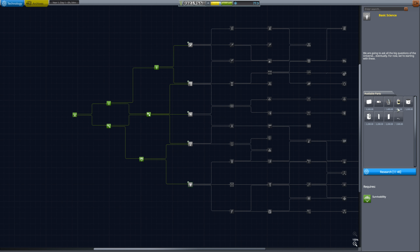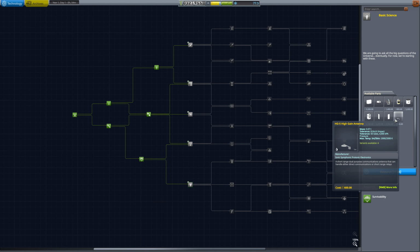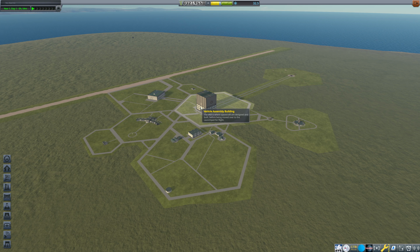We grab basic science, which gives us the Probodobodine Stay Putnik. That also gives us access to the experiment storage unit, which is very useful. And the high gain antenna, sure. And some other things like the Science Junior. So we'll grab that. And do we want to... We can't take anything else here for now. So we'll leave that facility and we'll hop into the VAB.